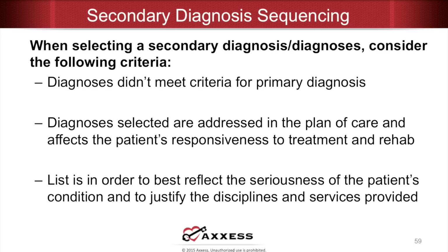We also have guidance from CMS regarding secondary diagnosis sequencing, and it tells us when we're selecting a secondary diagnosis or diagnoses, we are to consider the following criteria. We would only use a secondary diagnosis if it didn't meet the criteria for primary diagnosis, for example. The secondary diagnoses that are selected are addressed in the plan of care, and they affect the patient's responsiveness to treatment and rehab. And last, we're to list those in the order that best reflects the seriousness of the patient's condition and to justify the disciplines and the services provided.